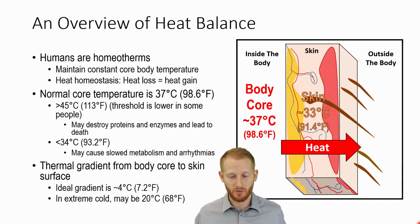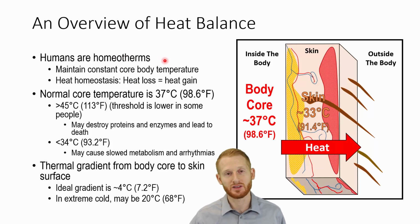So humans are what we call homeotherms. This means that we maintain a constant core body temperature. In order to do this, we need to balance heat loss and heat gain. This 4-degree difference, the ideal thermal gradient that allows some heat to escape the body but not too much heat, so our bodies are able to maintain this 37 degrees Celsius that we need to.